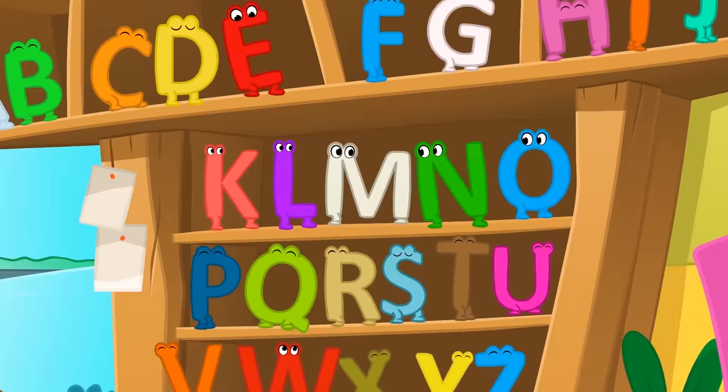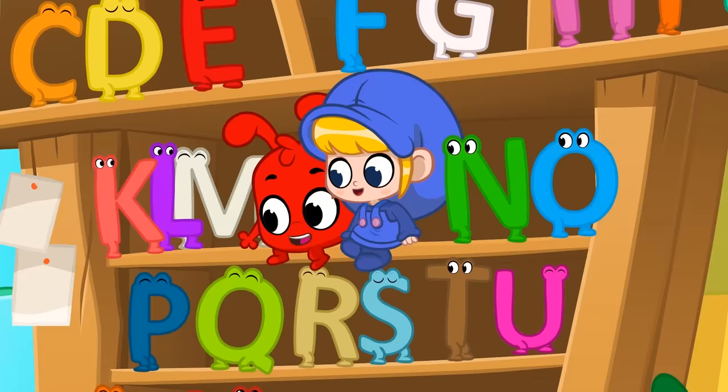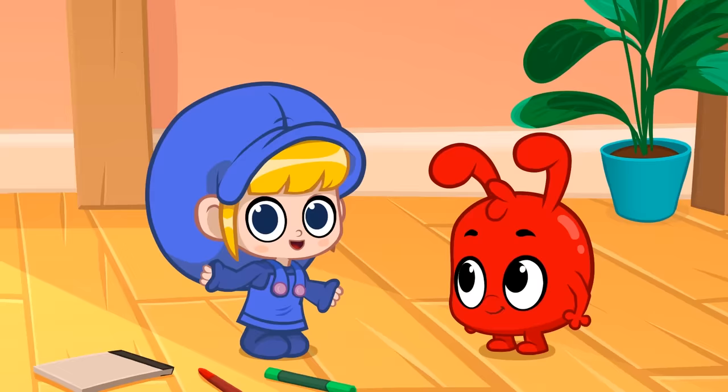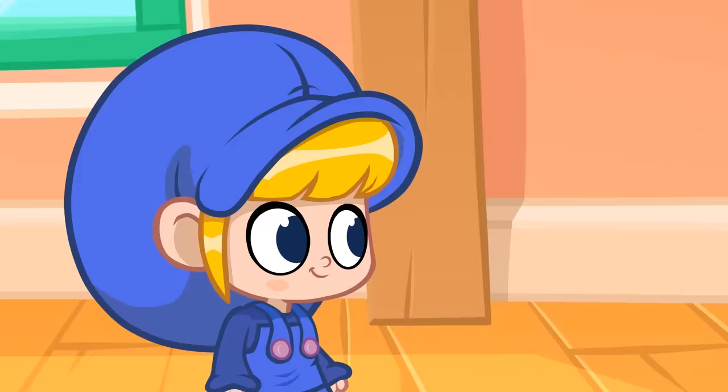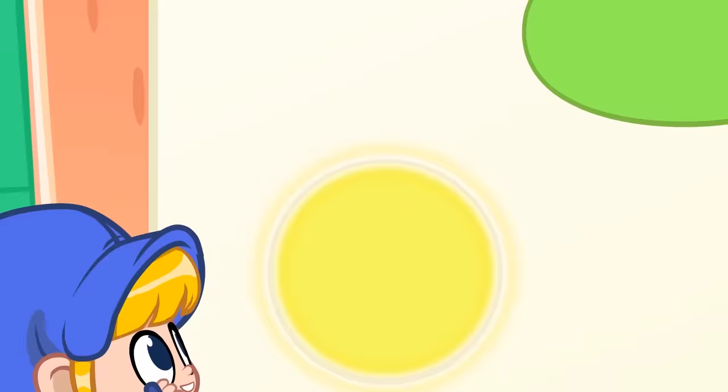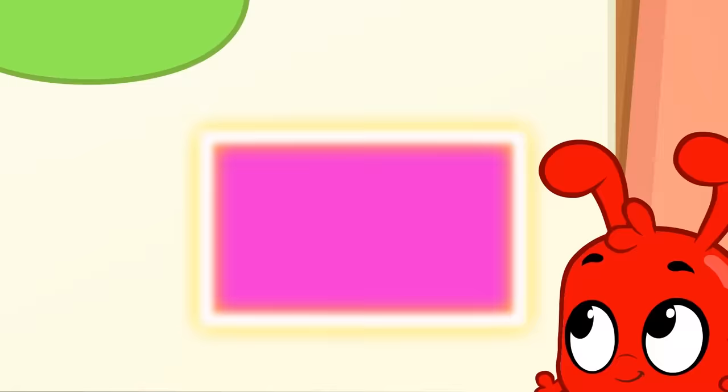Oh, Mila and Morphle. Hi, everyone! Yay! Today, Morphle and I are going to show you different kinds of shapes. There are different basic shapes. There are circles, squares, triangles, rectangles, and ovals.